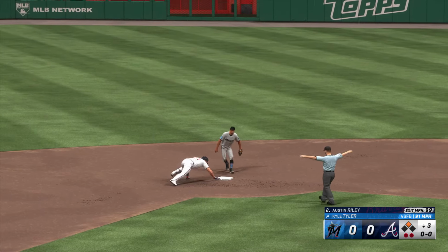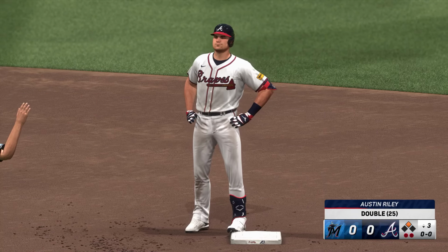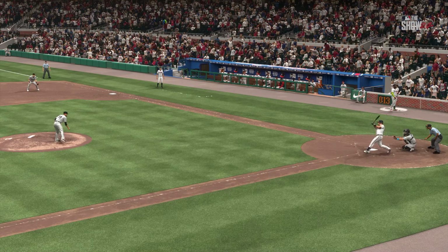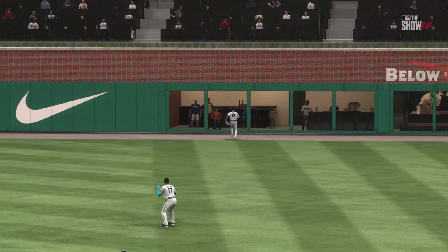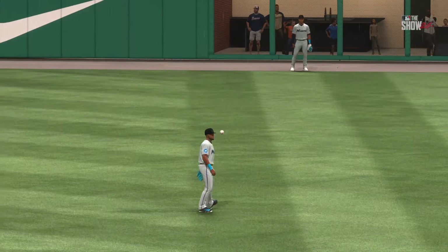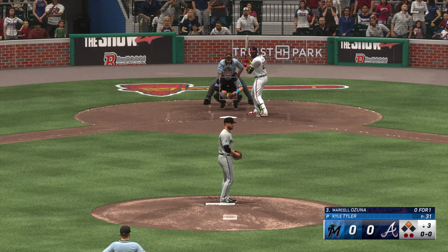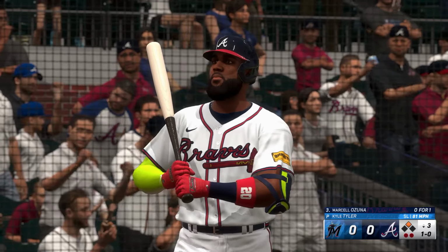Throw to second, not in time. He's there easily. Everything came together for him. That pretty much split the zone down the middle, and those are the ones where you've got to make them pay. Man in scoring position with two away. Next is the designated hitter, Marcell Ozuna. First pitch doesn't find the zone.